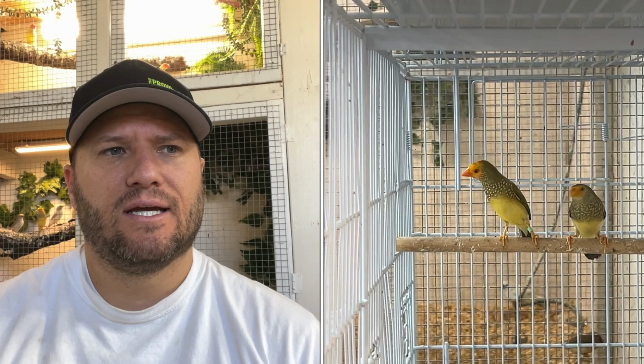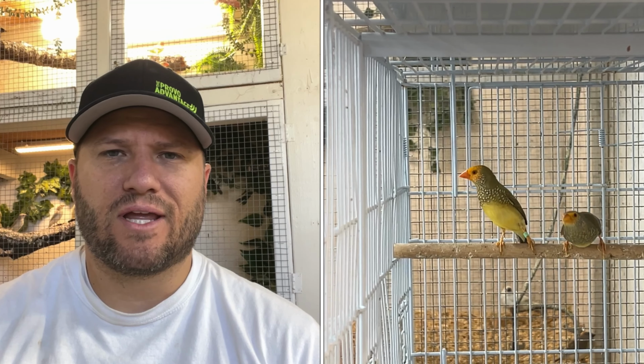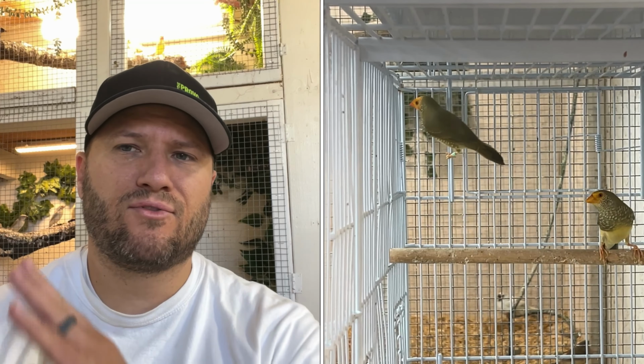Unfortunately, one of the chicks didn't make it after it had fledged, not due to the parents' fault. Crazy enough, it got its head stuck in the wire, which doesn't happen very often. I've got the 1/4-inch galvanized wire. It really doesn't happen too often, but it was a freak accident, so we did lose one. So we have 3 happy, healthy chicks. Parents are doing such a good job.